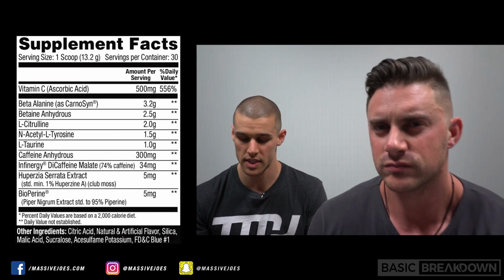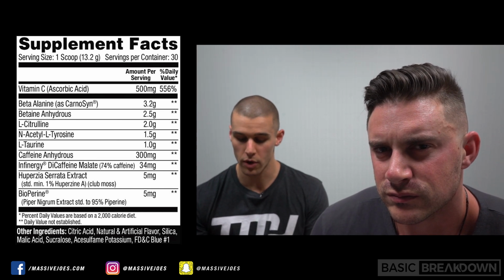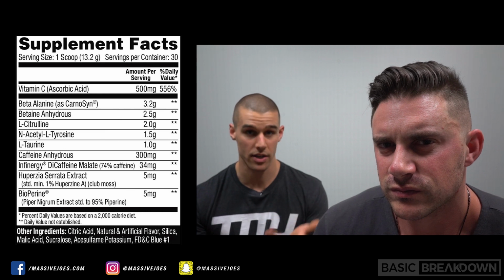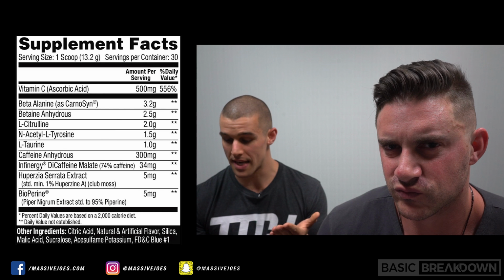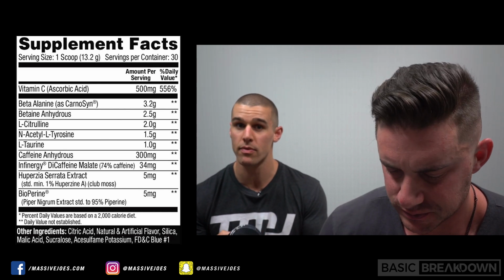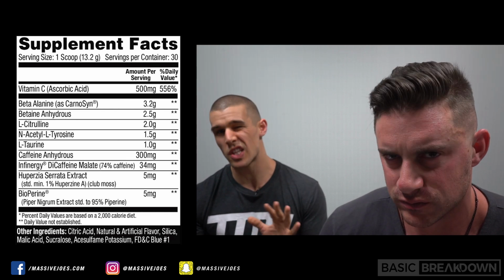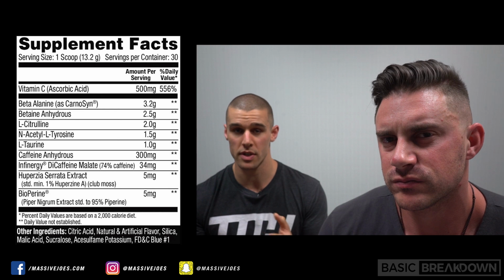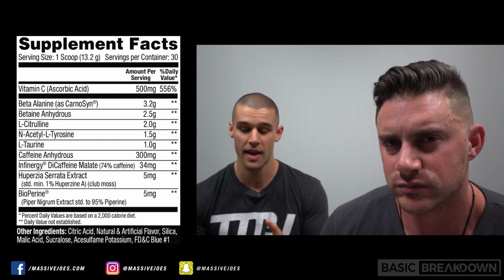So it's a nice little addition to see that in there. And then we have your Huperzine A, or your Huperzia serrata extract, yielding 1%. So it's a 5 milligram extract serve, yielding 1% active Huperzine A, which is going to give us 50 micrograms, which is on the lower side of Huperzine A dosing. We'd like to see at least 50, more up to the 100 microgram mark there.